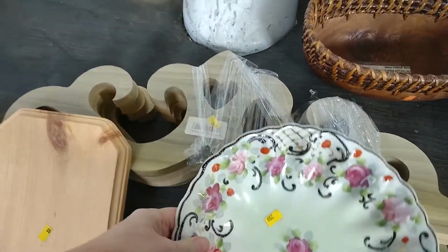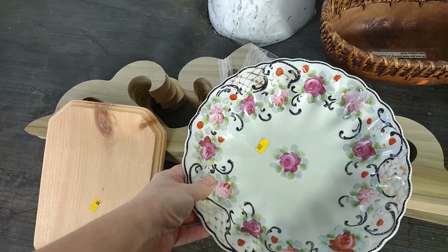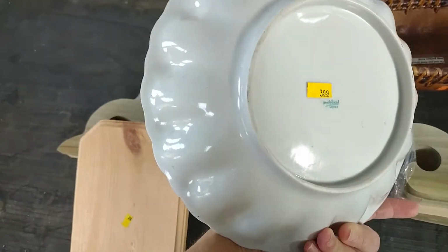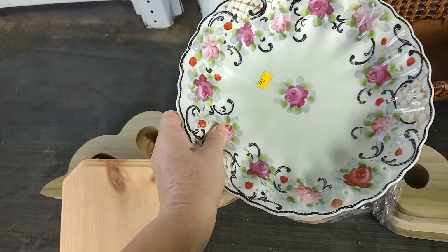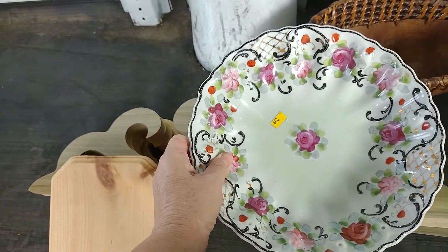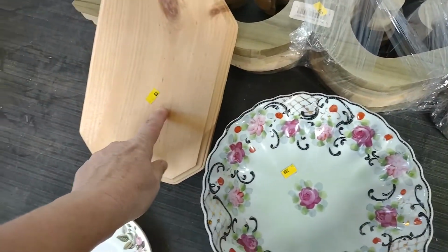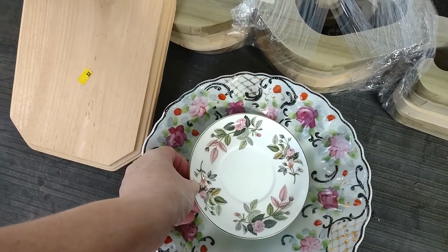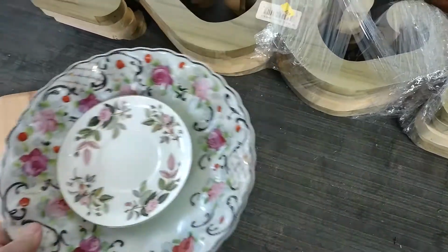And then you might have seen in my last video, this bowl, it was still there. $2.99. And it is hand painted Japan. Oh, it says $3.99 on the back. $2.99. I don't know what she charged me for. I'm gonna go with the $2.99. So that's $4.50. So I didn't spend my whole $5 on my challenge.